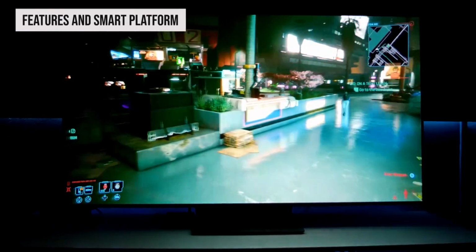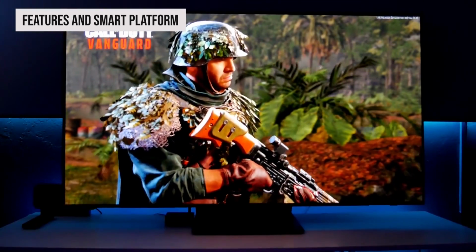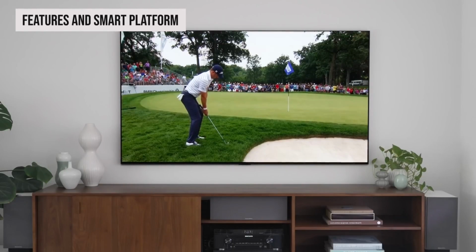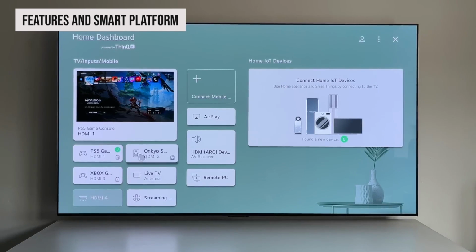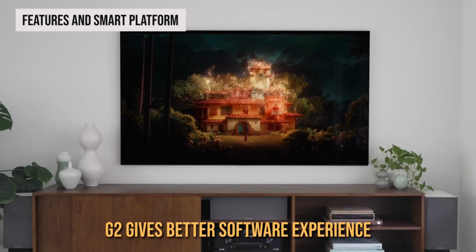On the other hand, like all Samsung TVs, the S95B favors HDR10+, a royalty-free version of the format that works in a similar manner to Dolby Vision. There are plenty of HDR10+ titles out there, but Dolby Vision is, nevertheless, the more popular format. Perhaps most importantly, the G2's built-in smart platform, WebOS 22, is a better overall experience than the S95B's. Given that the two TVs both offer a similar setup of top-of-the-line next-generation gaming features, this category comes down to the G2's Dolby Vision support and all-around better software experience.